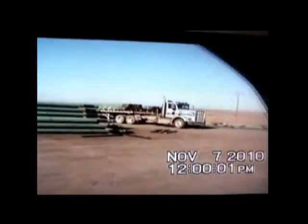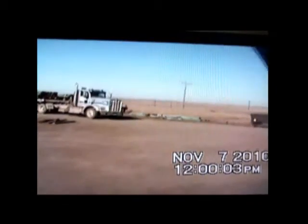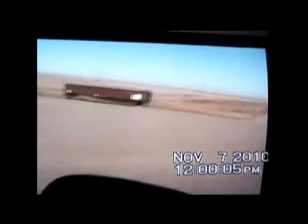Here we're at another storage yard. It's a pipeline company. They store all their pipe also in our township. There's different pipe that comes in and then gets hauled back out to where it's needed. As they drive around here.